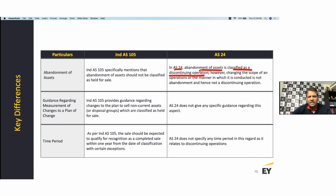We need to see whether it represents a component which represents a separate major line of business or geographical area. It is extremely unlikely, to my mind, that you will simply abandon something so large and so meaningful, and then have it classified as a discontinued operation without even trying to monetize it, right? Why would you do that?